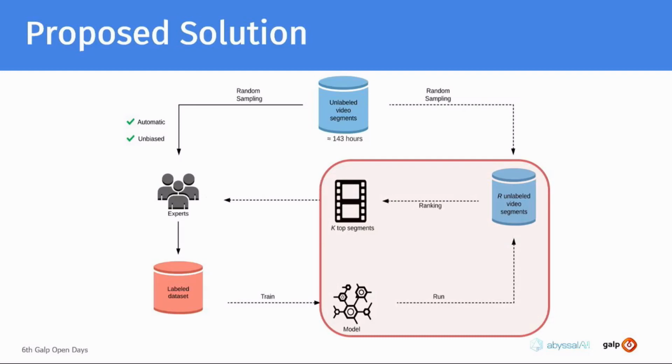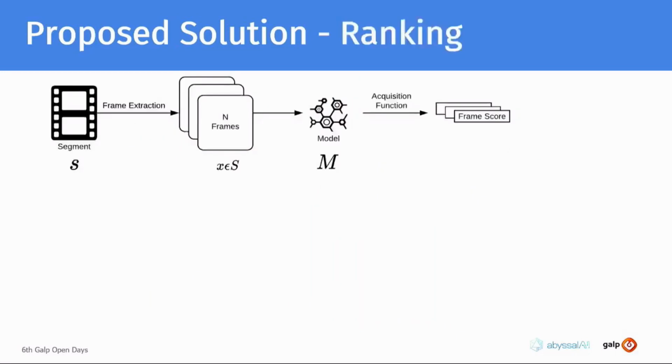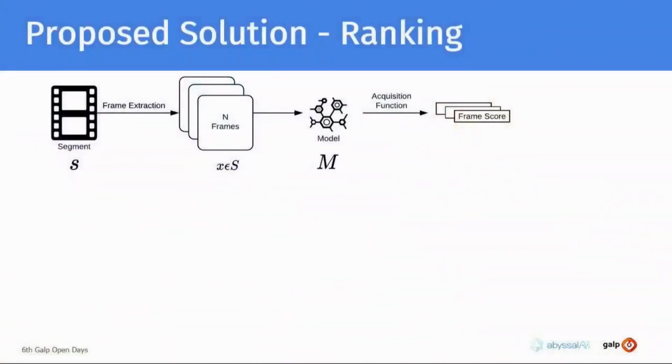Now I would like to focus more on this ranking part to explain how we do that. We have a list of segments. We want to order them in terms of relevance. How do we do this? Basically, we start by assigning a score not to the segment but to the frames of this segment. We extract the frames and we run this model on the frames, basically to get an opinion from the model. The model will output a value between 0 and 1. 0 if it's very sure that there are no fish, around 1 if it's sure that there are fish, and around 0.5 if it's still unsure of what to do.